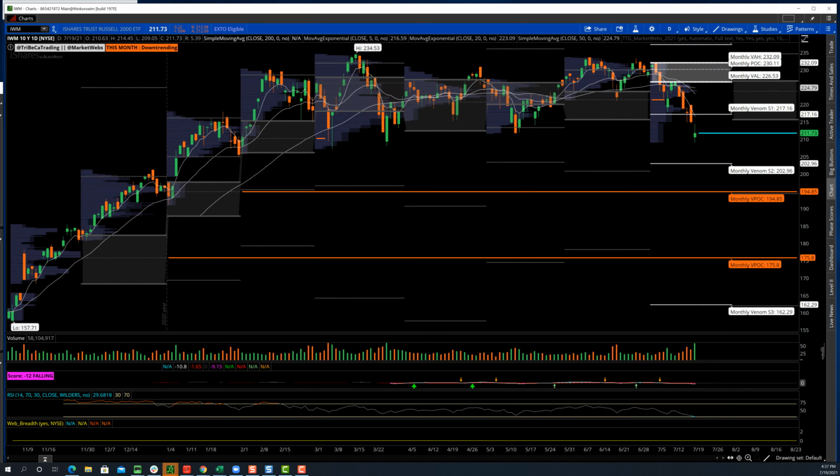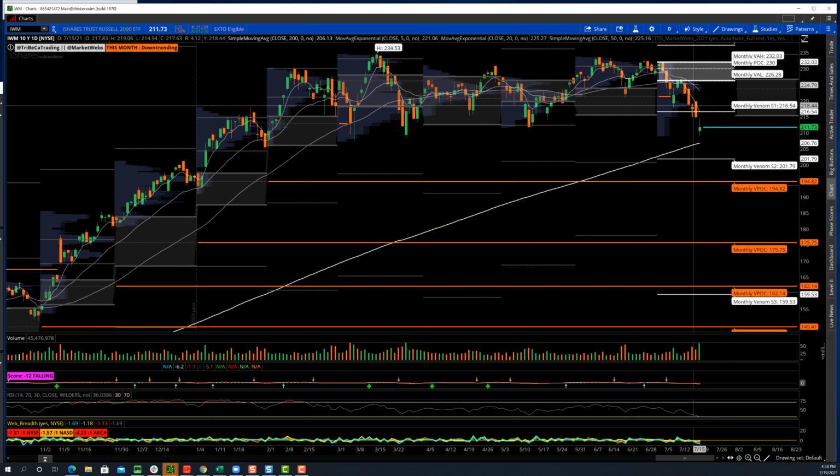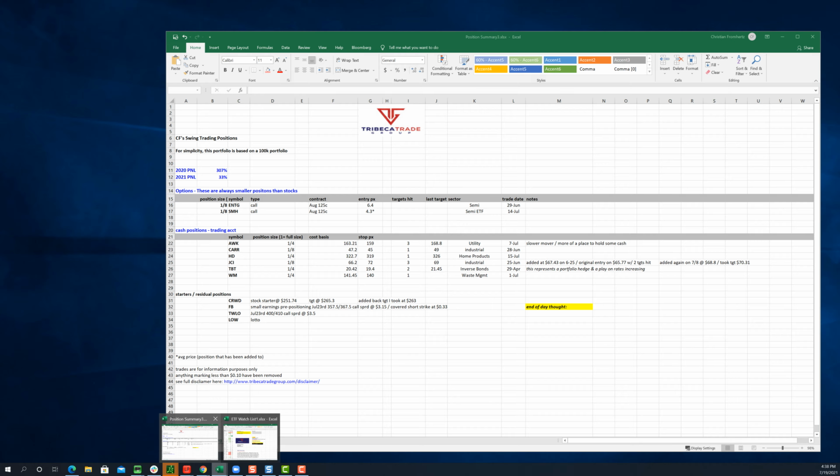Right, if we want to look at the IWM on the daily chart, one of the things that is interesting to me is we're down basically to the 200-day moving average after a decent decline. So when we start to look at some individual names, let me just go over sectors really quick here.